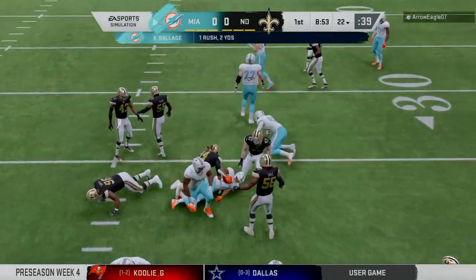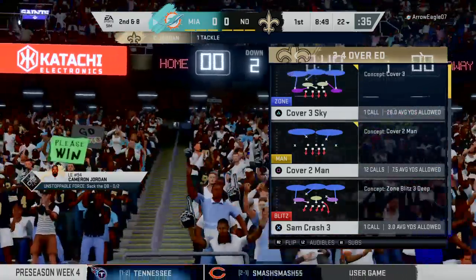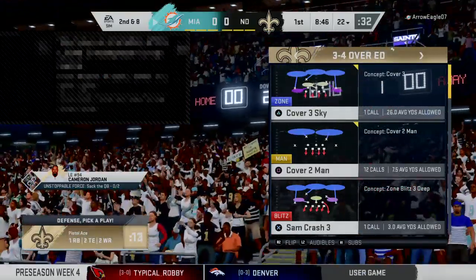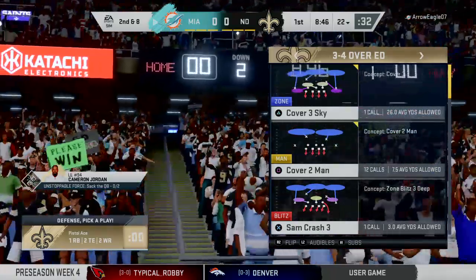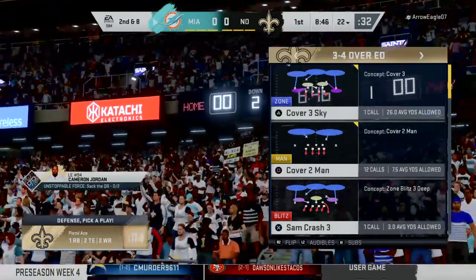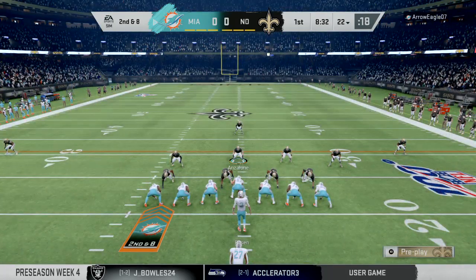Kalen Ballage, and he is brought down at the 22 after a gain of 2, and it brings up second down. They tried a quick hitter inside, but that one was swallowed up because what they're hoping is those big defensive linemen will take the bait and move laterally and open up a crease that they can run through. Didn't happen on that play. The last run good for 2. Here's second and 8.